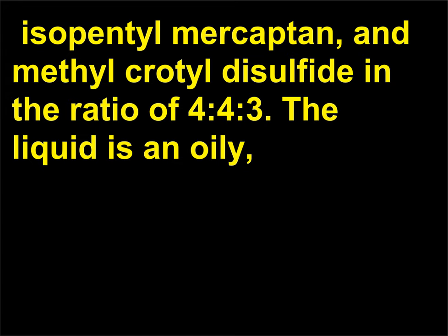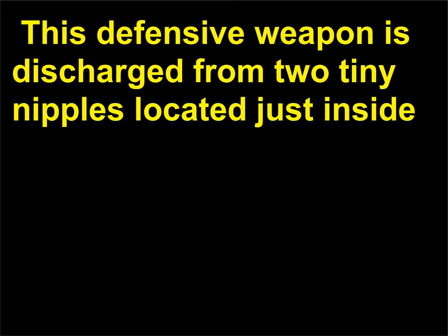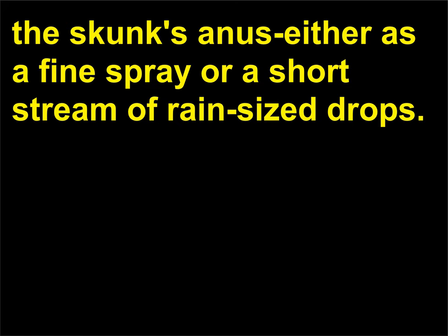The liquid is an oily, pale yellow, foul-smelling spray that can cause severe eye inflammation. This defensive weapon is discharged from two tiny nipples located just inside the skunk's anus either as a fine spray or a short stream of rain-sized drops.